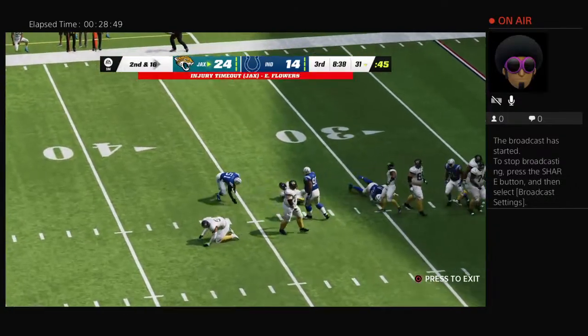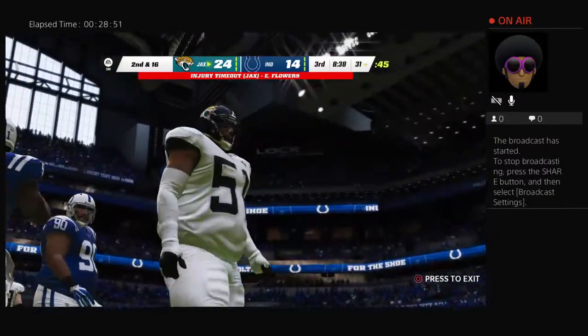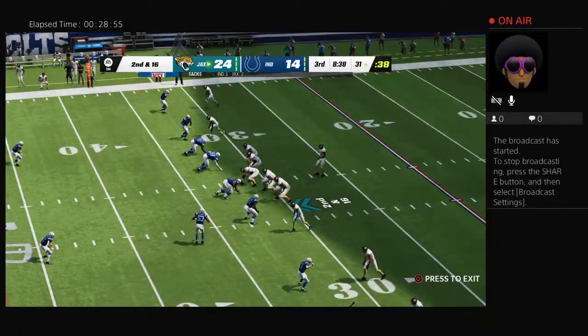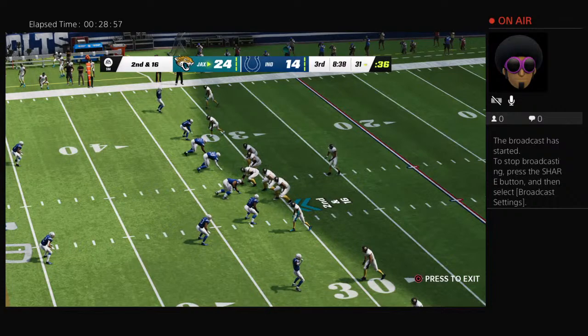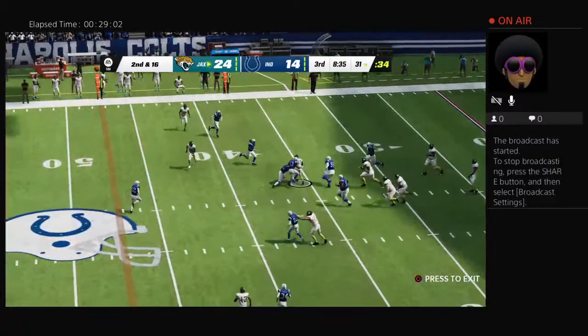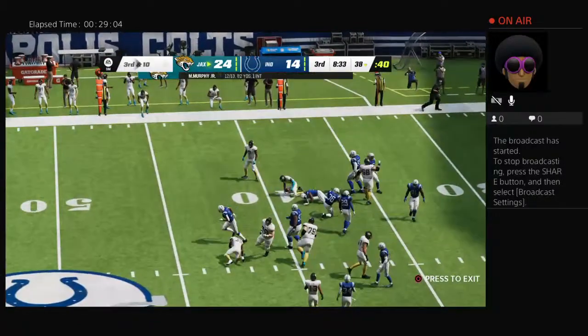And he can't find a receiver, and he's brought down. Now, hang on here a second. Looks like a Jaguar in some obvious discomfort from that last play. Well, now they're going to come out and take a look at this injury, and we'll be back in a moment.